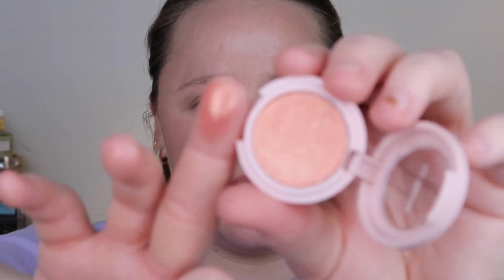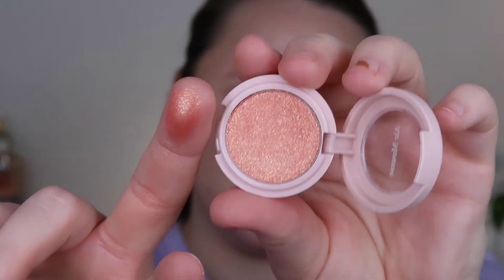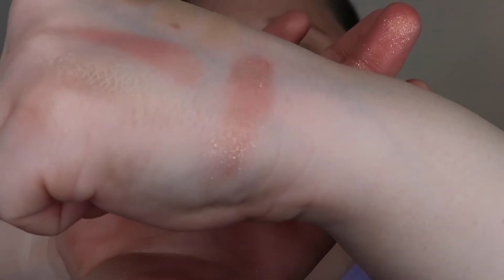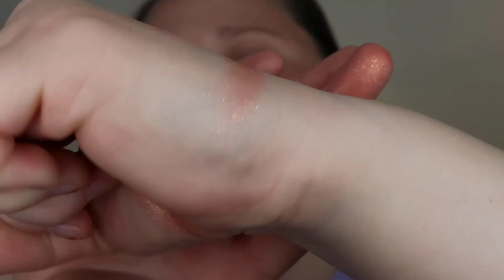Interesting. So here it is on my finger. It's got that really wet look to it. Let me swatch it on my hand. That's a terrible swatch. Hold on, let me swatch it somewhere else so you can see it. It's full of tiny, tiny, tiny glitters, which give it that wet look, but it has this almost coral base, and the glitters are gold and silver, I think.